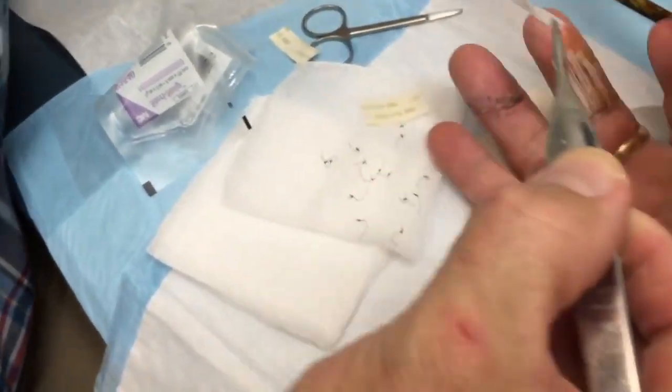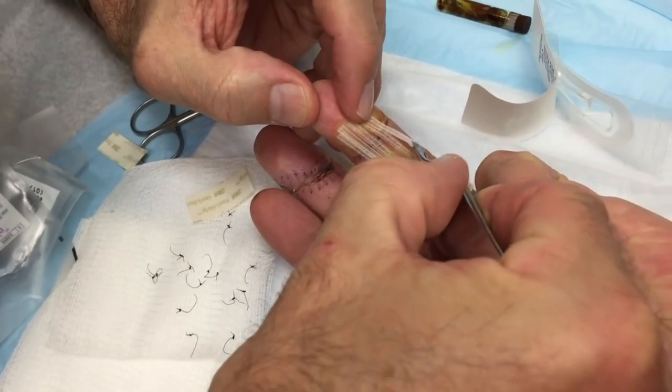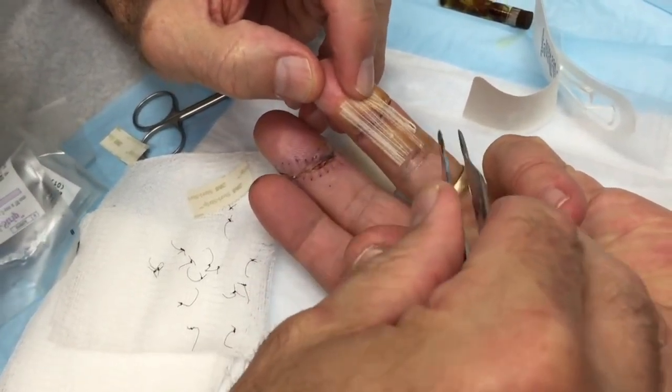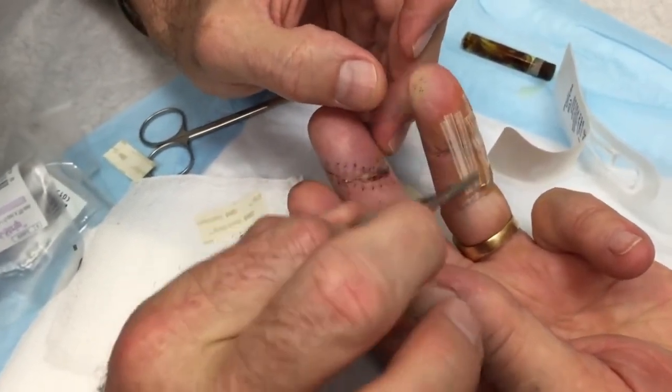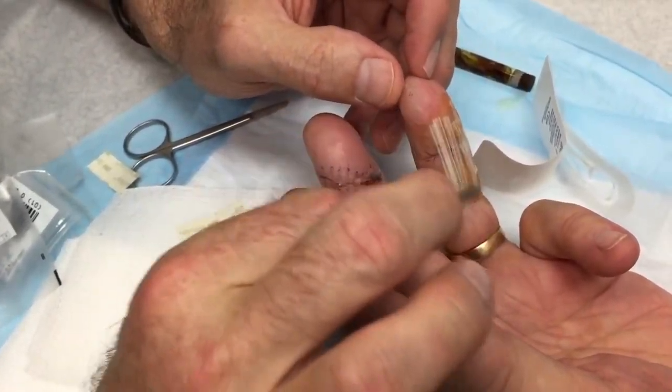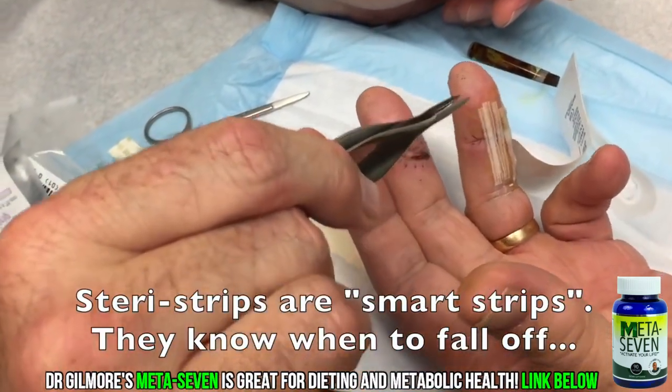If you could turn your hand back over, I'd get this last one on for you. Don't jab me. I'm not going to jab you. Don't worry. There you go, Dr. Gilmore. Now we're going to put a little dressing over this, and I want you just to leave it alone for a few days. These strips themselves, ladies, you do not have to remove. These will fall off on their own, okay?